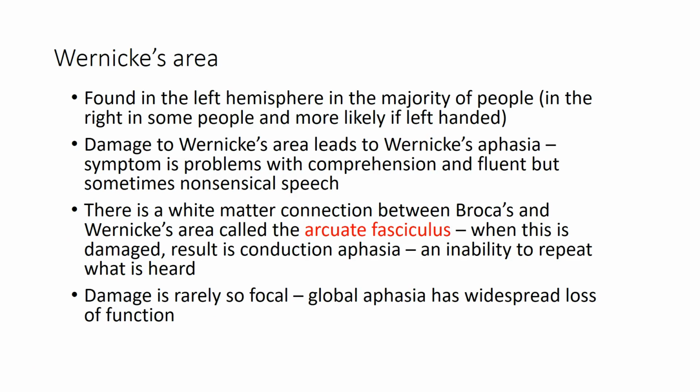Wernicke's area, like Broca's area, is found in the left hemisphere, and in the majority of people damage to Wernicke's area gives you Wernicke's aphasia. People with Wernicke's aphasia have problems with comprehension. They produce fluent speech, but sometimes put in nonsense words. So you could connect this to comprehension by the idea that when we talk, we also monitor what we say. So if the wrong word is going to get in there, you sometimes can catch that before you actually produce it. People with Wernicke's aphasia have difficulty with monitoring their own speech.